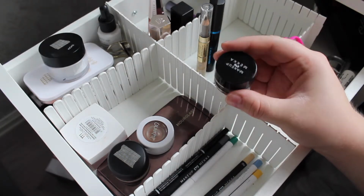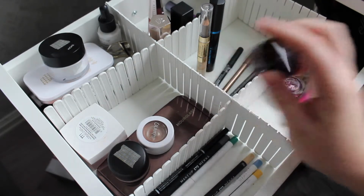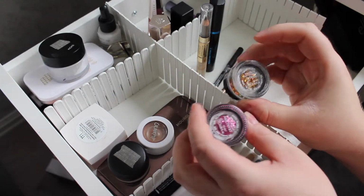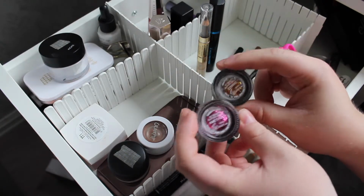I used this today, the Makeup Mecca gel liner in black. Super creamy, super easy to work with, but I'm going to put this back for a bit. Then we have the Majestic glitters. I have used these once. This is not going to be a product that I'm ever going to reach for, so I'll most likely declutter them or give them away.